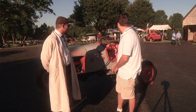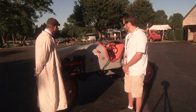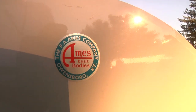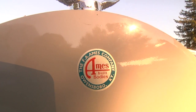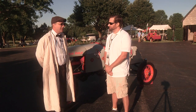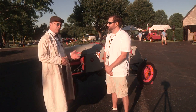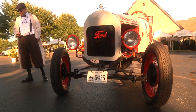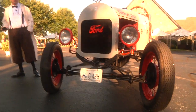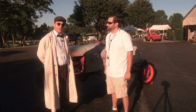And what makes this car so special to be out here today? It has an Ames bonnet that was built in Owensboro, Kentucky. Not many of those left, and that's pretty much why I bought it. And so what was the Ames bonnet? Back in the day, you could buy a Model T just stripped down, and you could buy any kind of body you wanted to put on, and that's what you'd do. You'd order it from the factory, they'd deliver it, and you'd put whatever type of body you wanted on it.